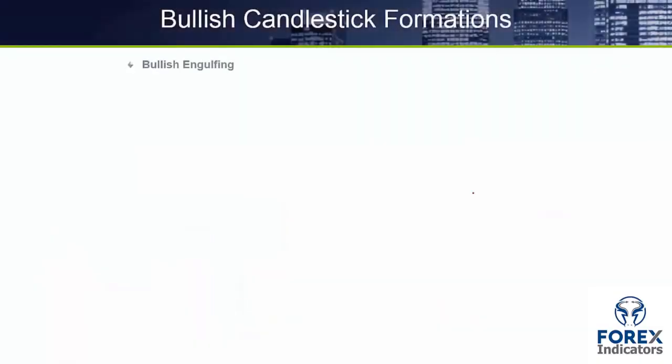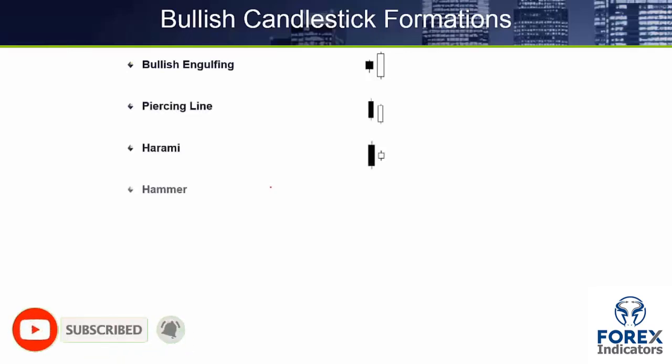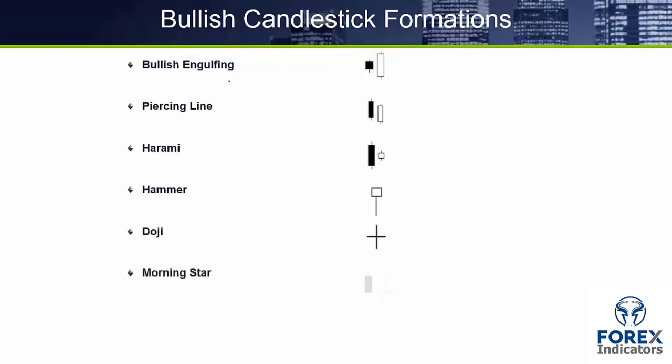Continue. So what we're going to have a look at here are some candle formations that are widely known in the market. So you don't really need to worry too much about remembering all of these. I'm just going to run through some of these, but basically you want to think about the psychology of these and why they're bullish or bearish. All of these are going to be bullish candle formations here, and then we'll look at the bearish ones.